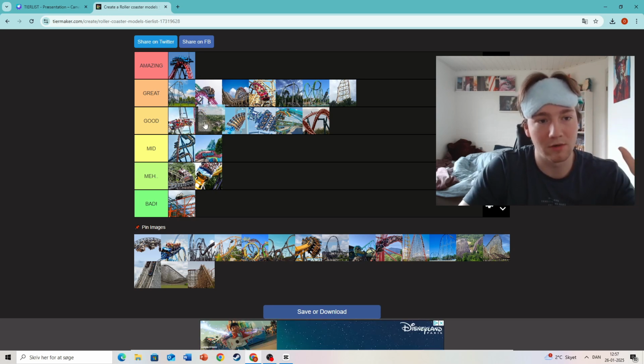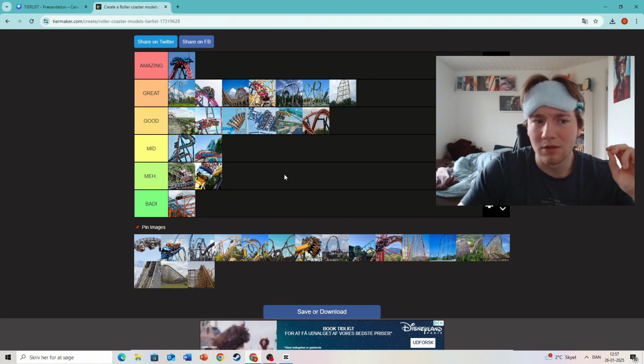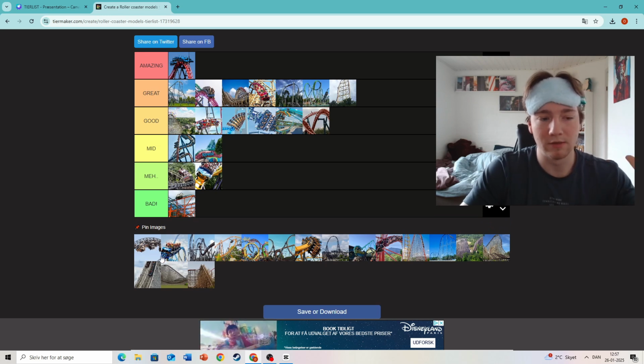And okay, let's talk about the Voyage. Amazing coaster, lengthy, most airtime on any wooden coaster, awesome experience. You have heard me talk about the other coasters also, so I think it lands in top of good. That's okay. Now we got the Extreme Spinner, and we only actually got 2 of these coasters.